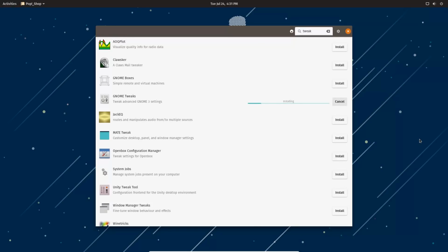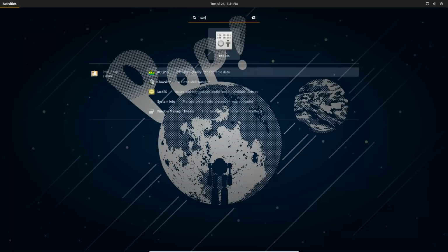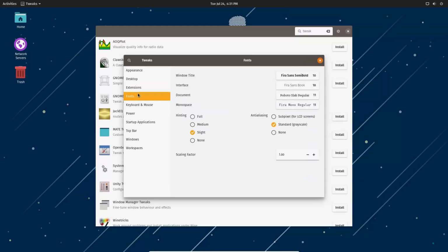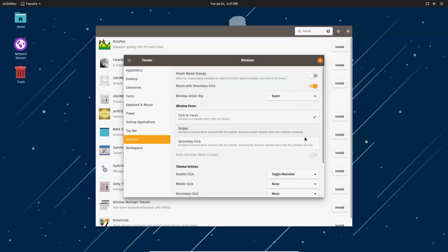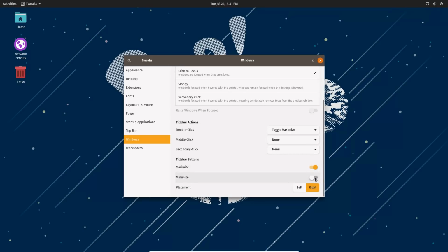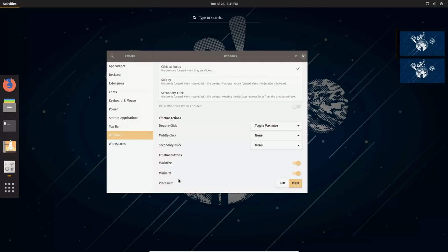All right, now it's installing GNOME Tweaks. All right, so now we should be able to come over here, search for your tweak tool. All right, so turn on the things I like to see on my desktop. Okay, Windows. Okay, so double click toggles maximize. Okay, there's maximize, there's minimize buttons. And then we can choose our placement. There we are. Now I have maximize and minimize buttons.